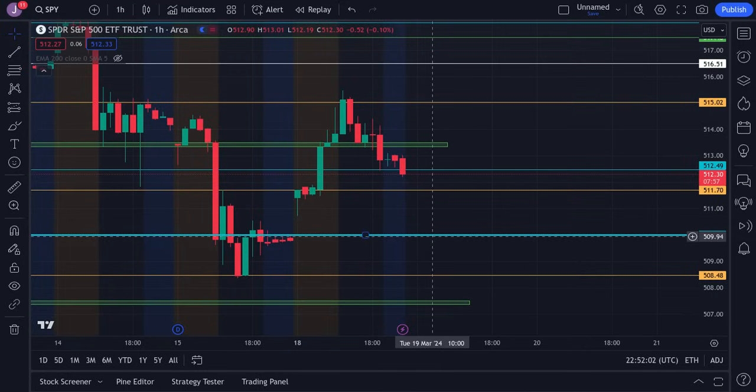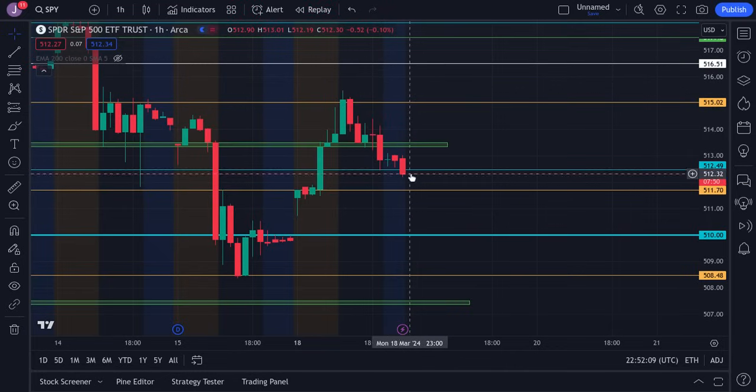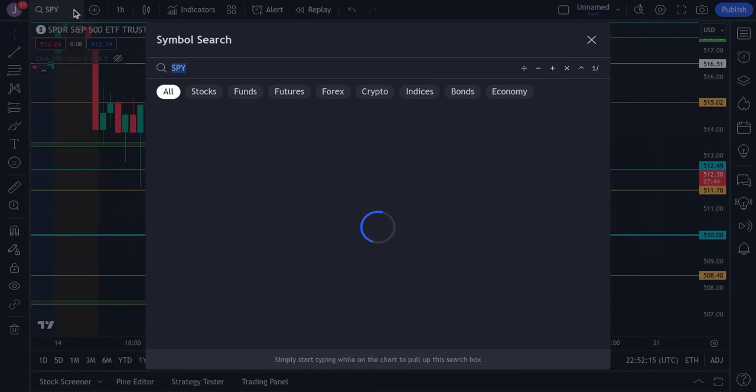It was trying to rebound. It was showing some potential. And if it continued to break out, it could have kept going, but it failed to break resistance. So now we're coming back down. Look for a little pop. They might try to re-grab liquidity and continue to sell off all the way down to 510. That's how SPY is looking.